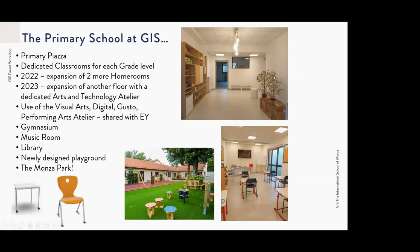Then in the summer of 2023, we hope to have the permission to build up another floor, another level, to create a technology and arts atelier, which has a retro feel and allows for exploration at more challenging primary school levels. This is very exciting to consider the connection between arts and technology.